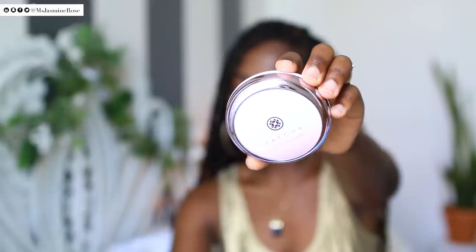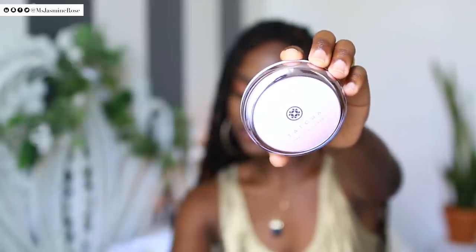Let's talk about this Tatcha Silk Canvas Primer. I got it because all the beauty gurus on YouTube were talking about it, how it helped to smooth out pores, how it helped to mattify. I don't really find it to be mattifying. It does smooth out the pores. I'm actually wearing it today. My face is looking smooth like a baby's bottom right now.